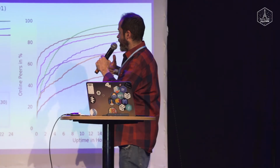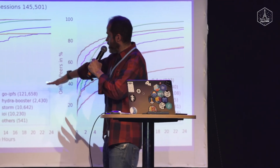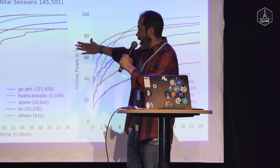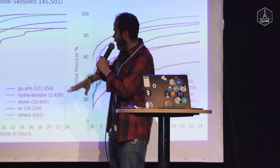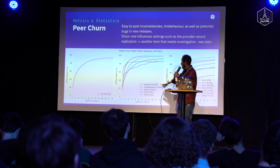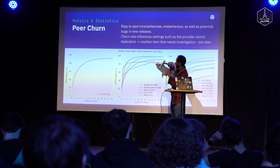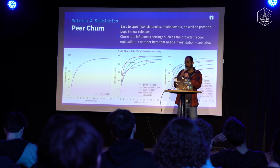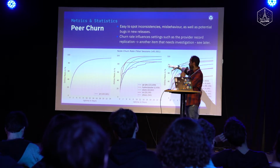You can also see which nodes or agent versions are churning more. So here we figured out just yesterday, actually, that something is wrong with the Hydra nodes. The previous times, I'll show some weekly reports that we produce.